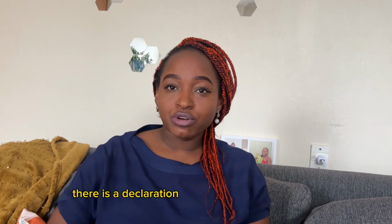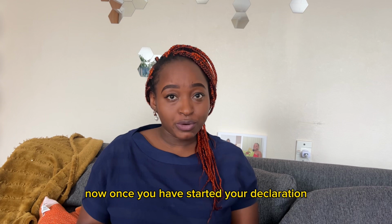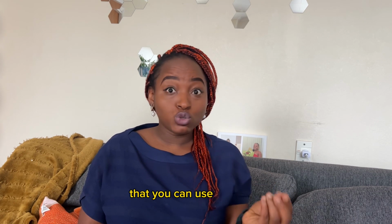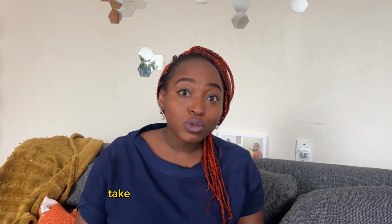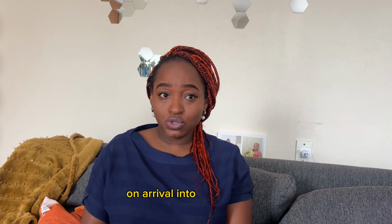There is a paper declaration form available for travelers who, for whatever reason, cannot complete it online. Once you have started your declaration, you will be emailed a reference number that you can use to review, complete, or make changes to your declaration. Take note of this reference number just in case you need it on arrival into New Zealand.